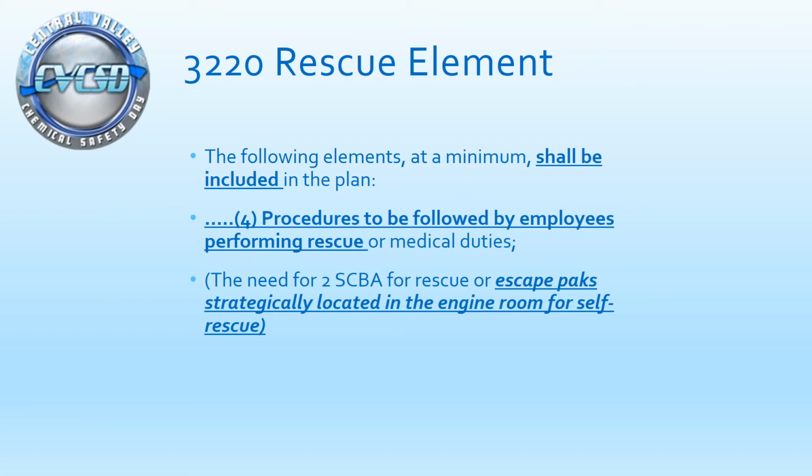Title 8, Section 3220, Rescue Elements. The following elements, at a minimum, shall be included in the Emergency Action Plan: procedures to be followed by employees performing rescue or medical duties; the need for 2 SCBAs for rescue outside of the engine room, or escape packs strategically located in the engine room for self-rescue.